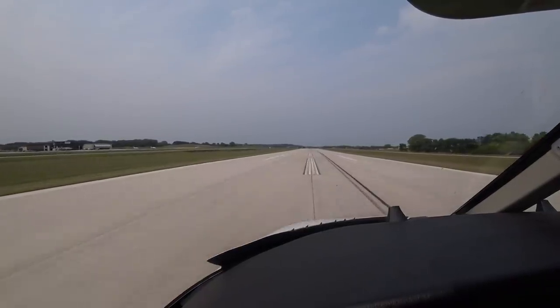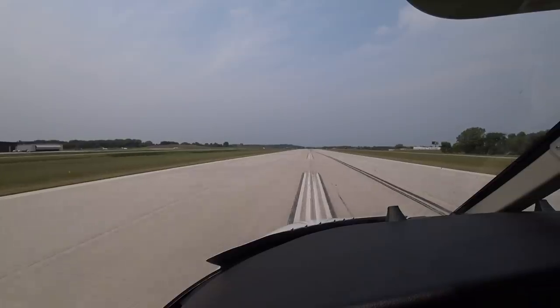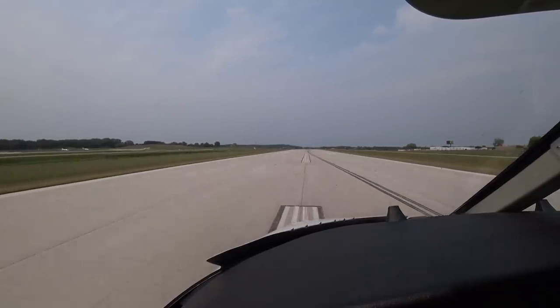Citation 2 Romeo Fox, turn left, contact ground point 6. Left here, over to ground, Romeo Fox. Thanks for the help.